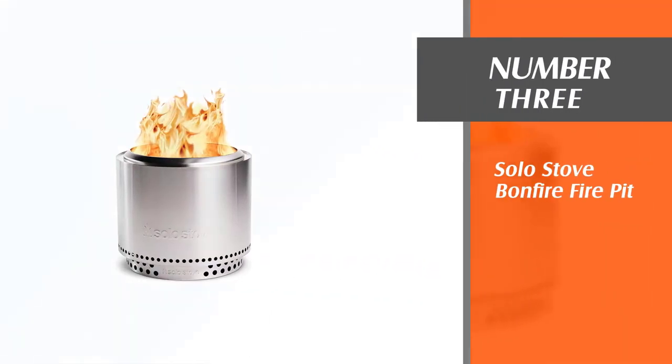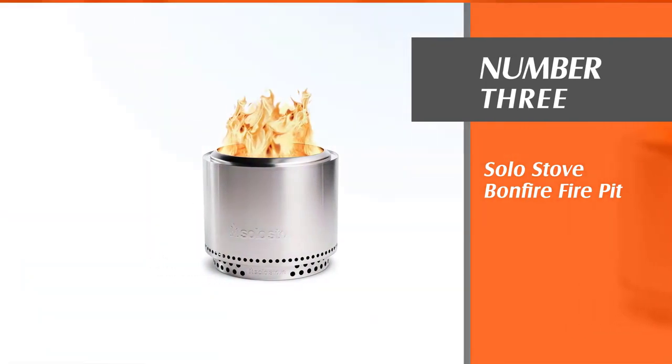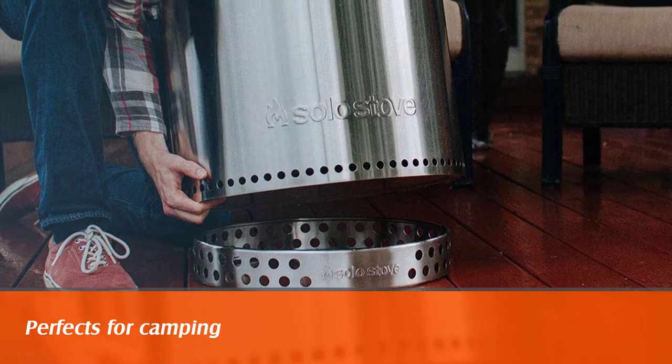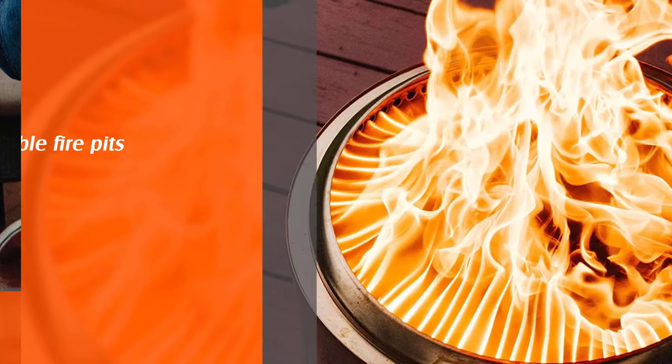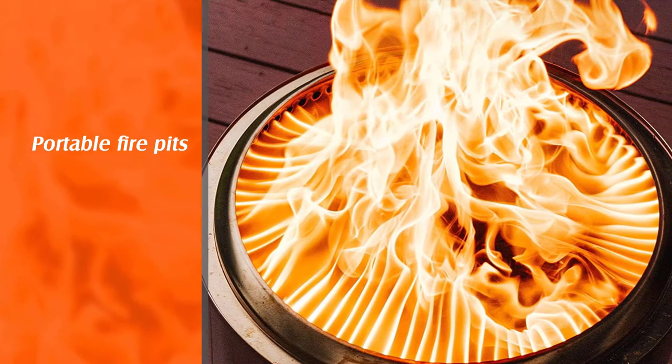Number 3. Solo Stove Bonfire Fire Pit. If you're going camping, one of the best portable fire pits available today is the Solo Stove Bonfire Fire Pit. While not cheap, its unique design delivers an incredibly hot flame while minimizing smoke, making for a more enjoyable camping experience.